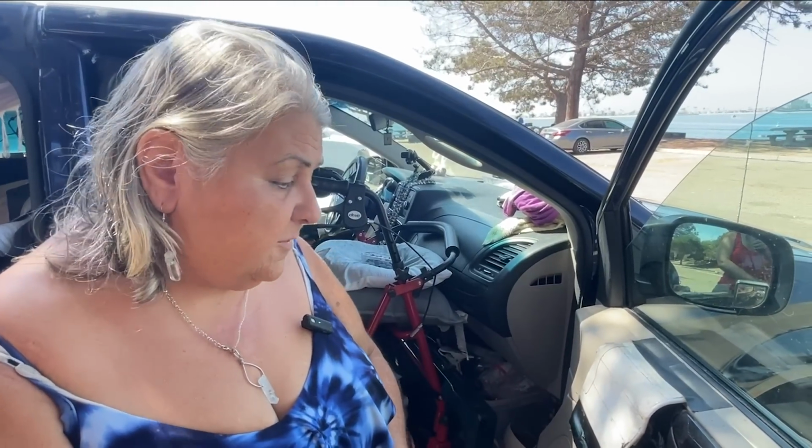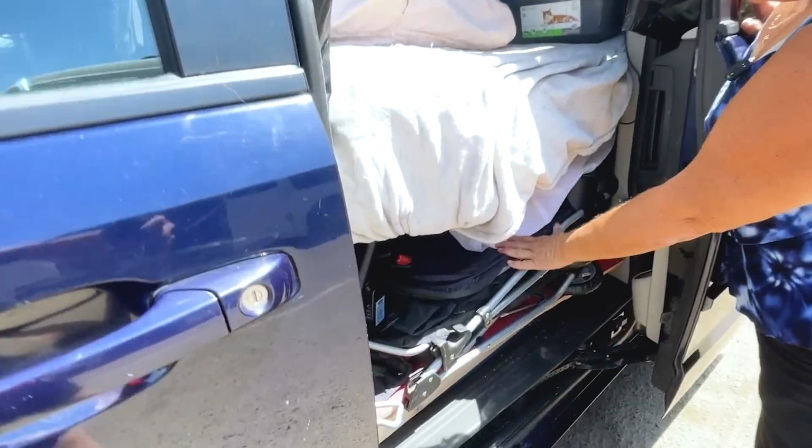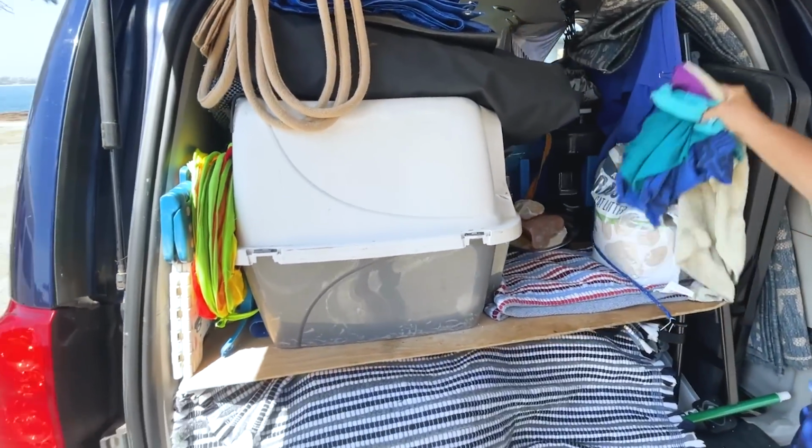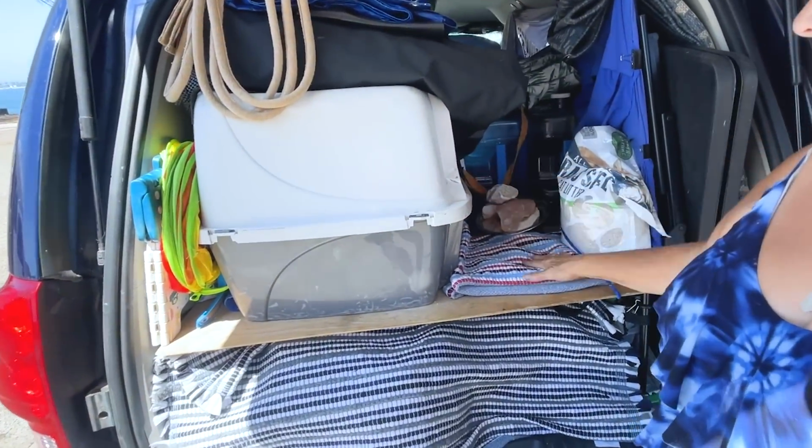It could save you from getting locked out of your car, especially if it was hot and the animal's in there. That's pretty bad. So this is what prevents that. This is their carriage. Can't believe I can fit that in there. This is their cat box. So I have to make sure that is always free for them.